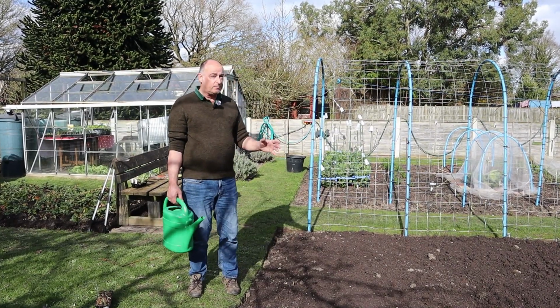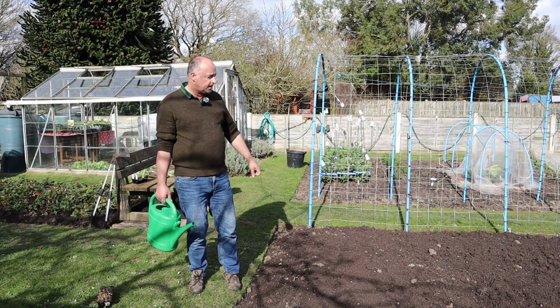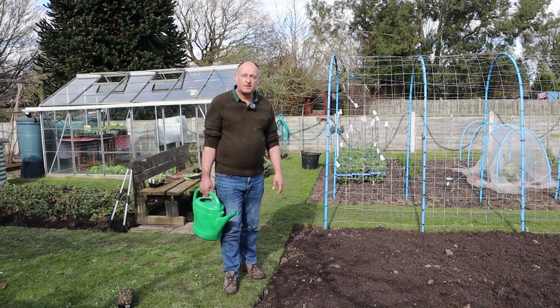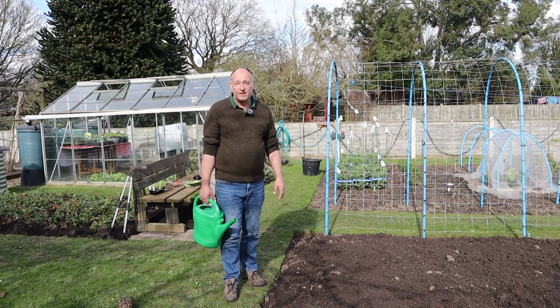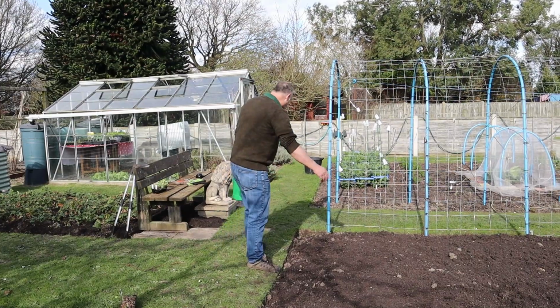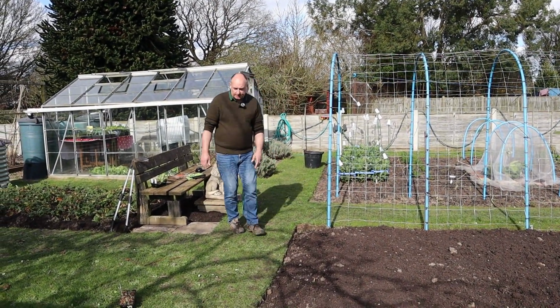We have quite a windy garden. When it does blow, it blows across the garden, doesn't it, Mrs. W? Yeah, it is a windy garden sometimes. And it can rock the plants and break the little fine roots, so they don't get such a good hold and they're less likely to thrive then, aren't they? Yeah, exactly right. Well, that water's drained away now, Mrs. W, so we can get on with planting.